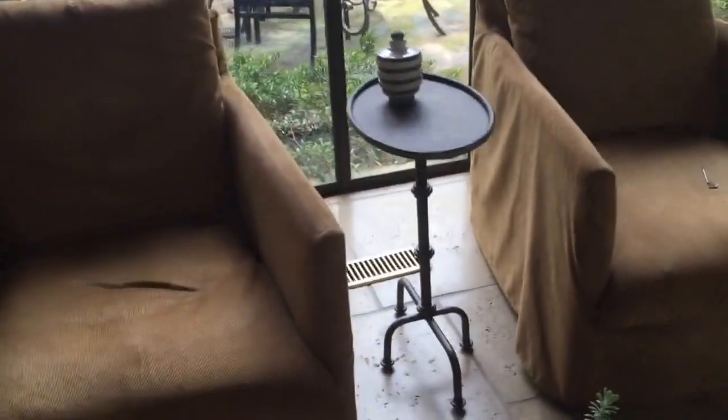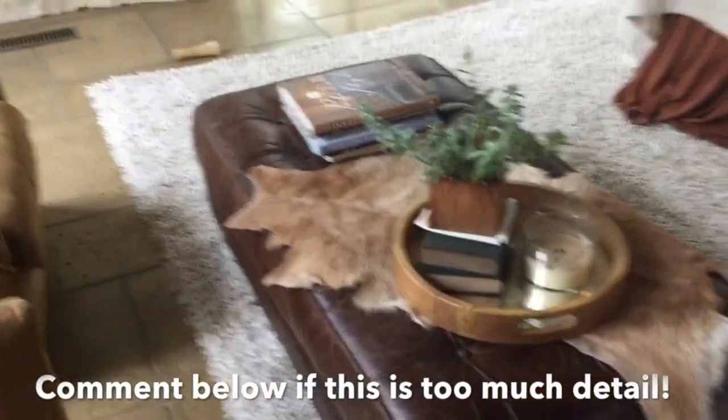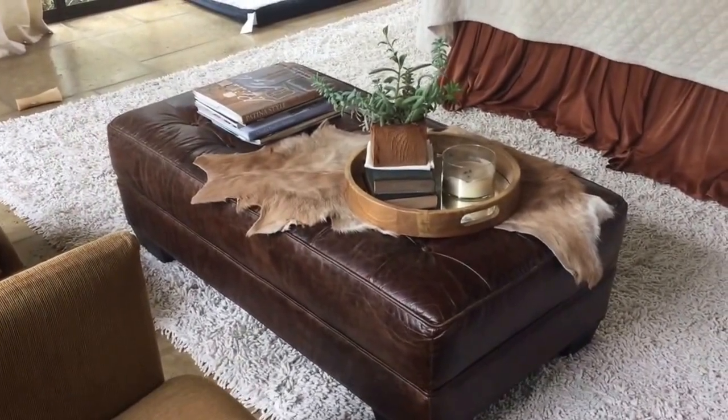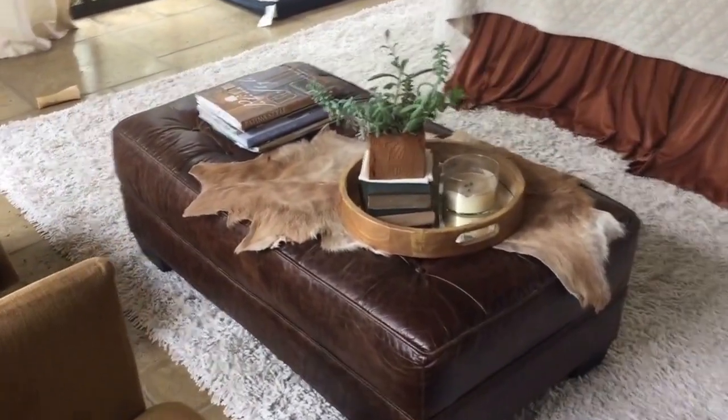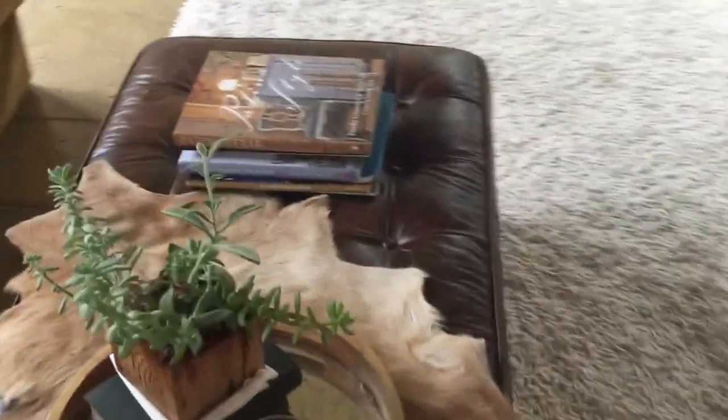These chairs are nice. They are slip covered. They're by Lee Industries, and I've never actually washed them. They've never gotten dirty enough to have to do that, but they are swivel, and they're super comfortable. And the leather ottoman is also by Lee Industries. Kind of an ottoman coffee table. And I just have my goat skin on top and a few accessories.